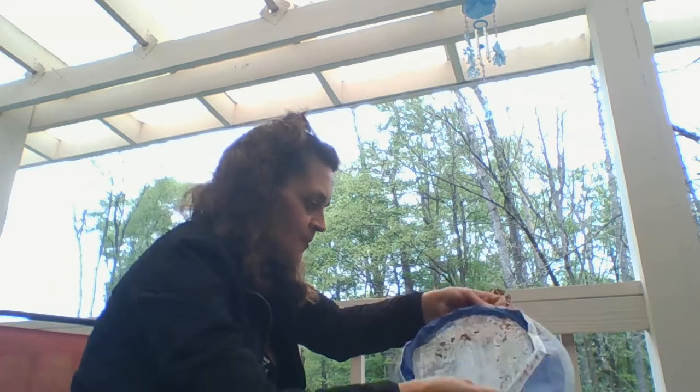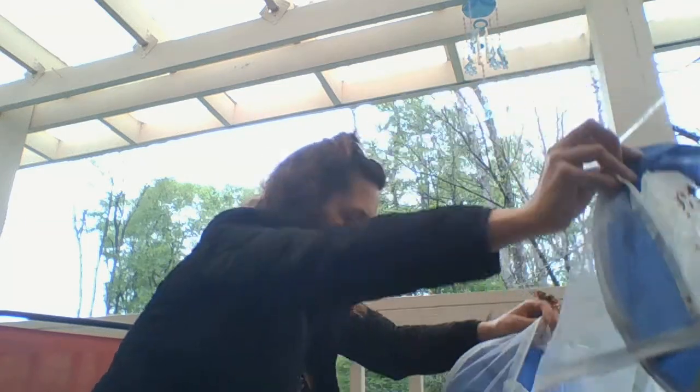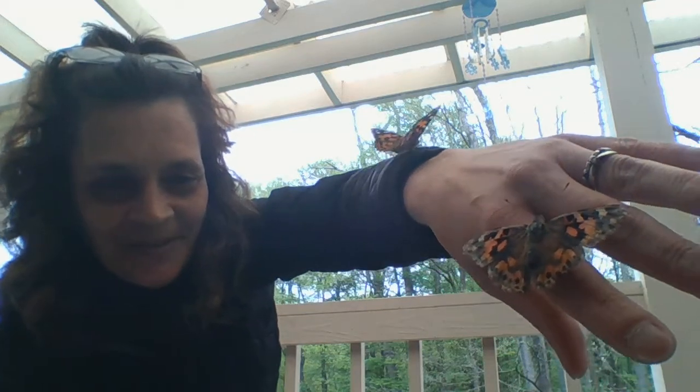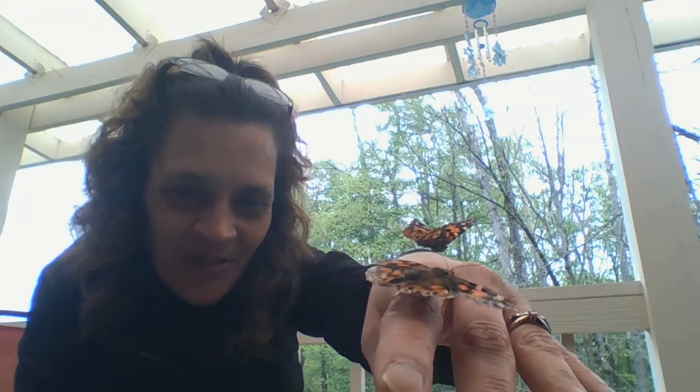All right. Let's see if we have any more in the net here. I think they're all out. One was by my computer mouse just a little bit ago. Yeah, looks like they're all off the net. And 2 of them are hanging out with Miss Heidi. How cute is that, friends? They haven't left Miss Heidi's hand and wrist. And I have a couple here on the floor beside me.